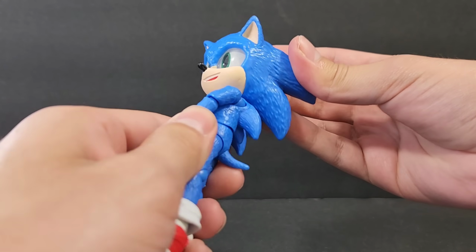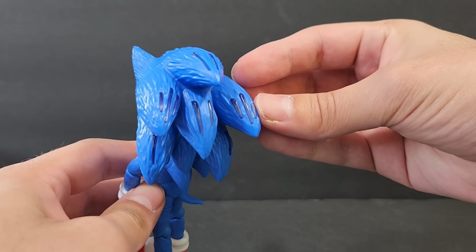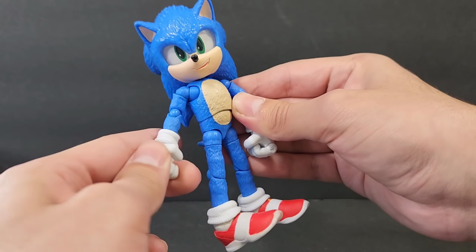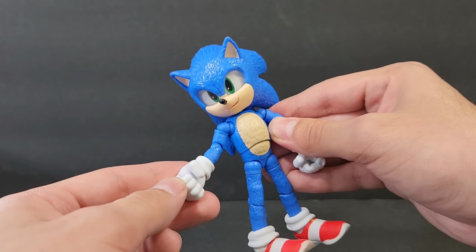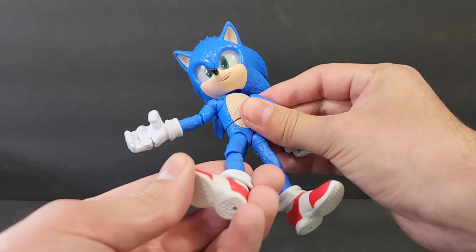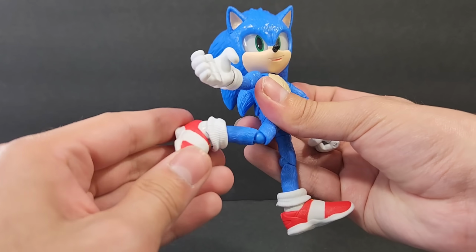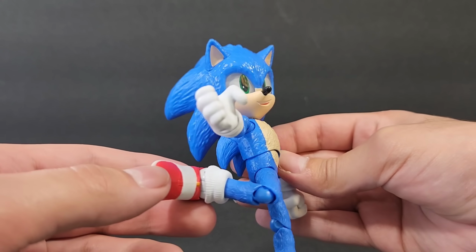His head's a little bit limited due to his spikes. Also, his quills light up, not spikes. I don't know. So, also got some butterfly joints, miniature ones. Can rotate here. Also can open and close the fist. Rotates at the legs, the waist, a little bit. Also at the shoes. Has that cool realistic effect.